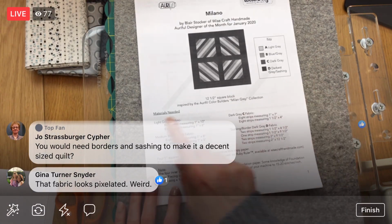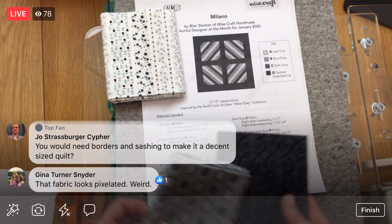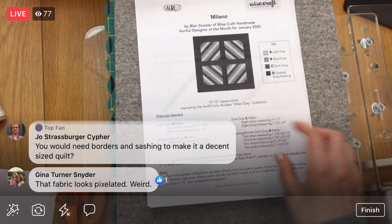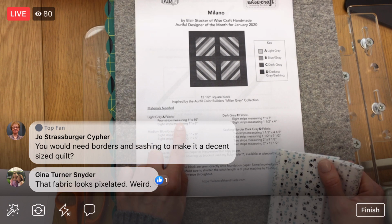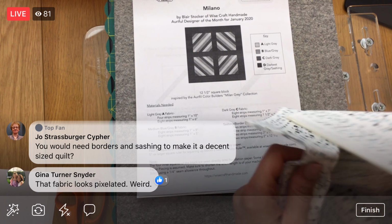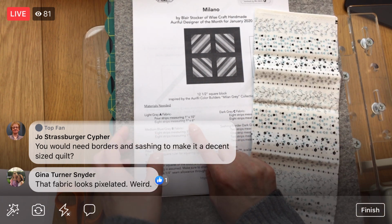Okay, so we have a light gray, so this is going to be called light gray. This is going to be the medium blue gray, and then this is the dark gray, so light, medium, dark. Okay, the light gray, we need 4 strips measuring 1 inch by 10 and 8 strips that are 1 inch by 6.